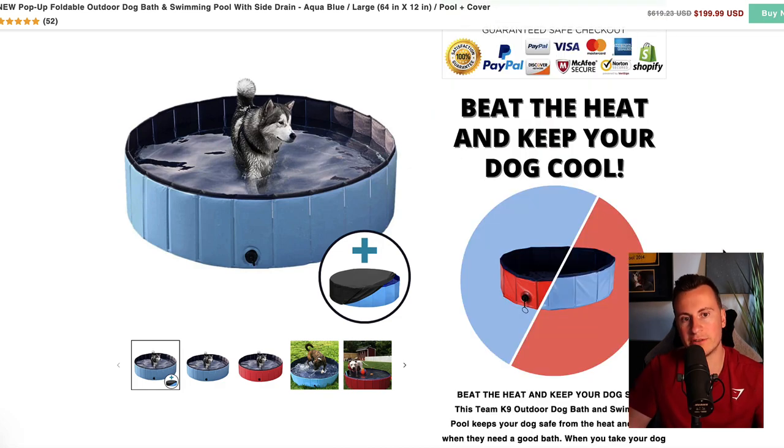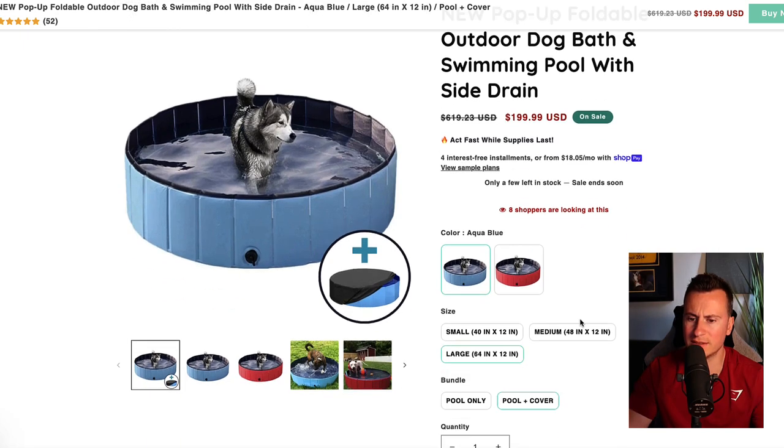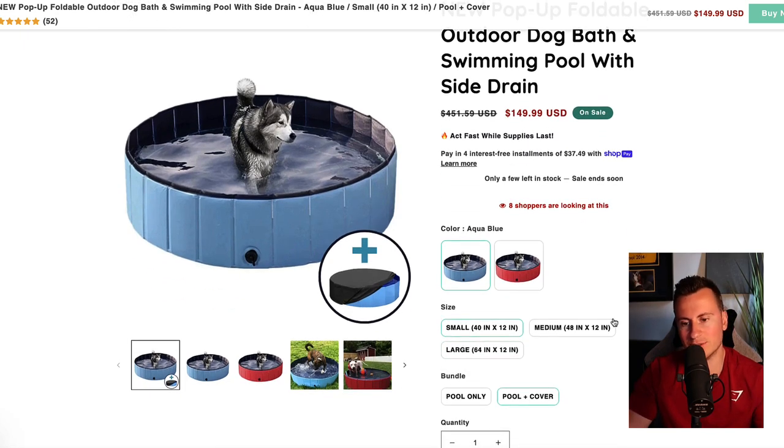So we've seen the ad creative they're using, we've seen the Shopify store setup that they have. They're selling this for $200. I swear that said, of course, we need to come down to the smaller size.